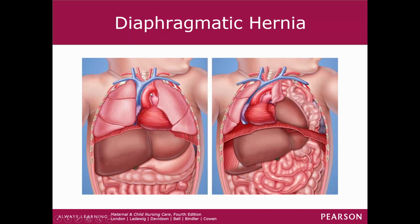So here on the left is the normal internal setup. You have lungs on both sides, the heart in the center, the big old liver there, the stomach kind of right below it, the diaphragm between the lungs and the liver, and then the guts down there. But in the picture on the right, you see that you have bowel up in the left chest cavity. You have a little bit of liver up there as well, and over on the right side you have the heart and this little itty bitty tiny lung. Look, even all the vessels, the pulmonary artery, the aorta, everything is shifted. So we need to get that fixed right away.